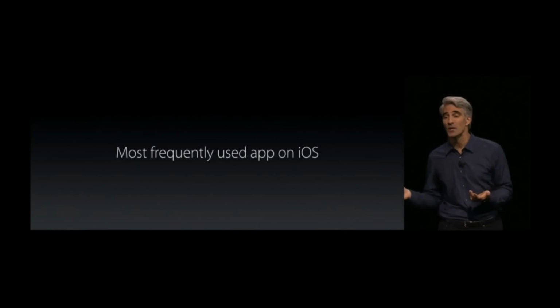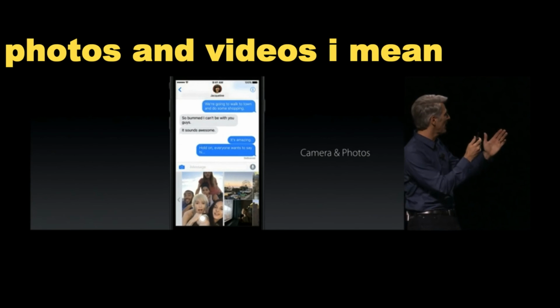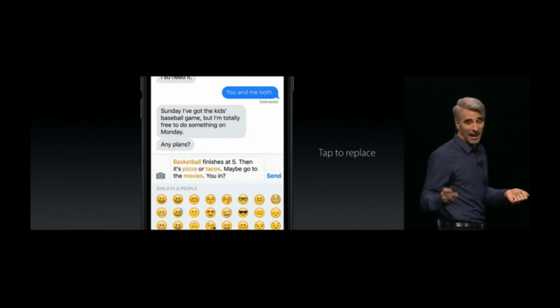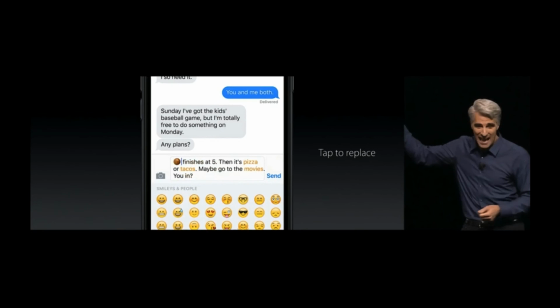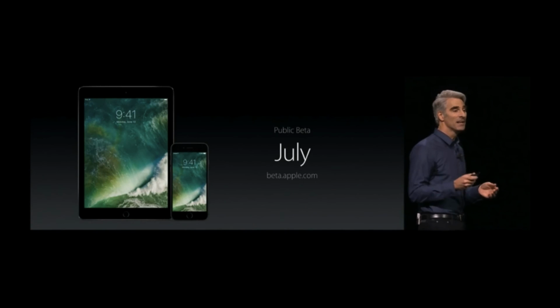They say it is the most frequently used iOS app. So they told us that we can send cameras and photos from your messaging app, and the emojis are three times bigger. You can tap to replace whatever content you have written, so you can change text into emojis just by tapping on these things. The public beta for that is available in July, and the free upgrade is as usual in September.